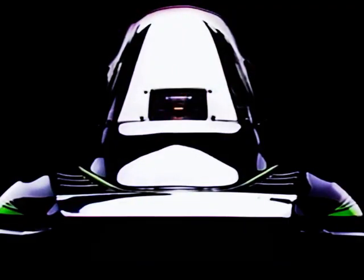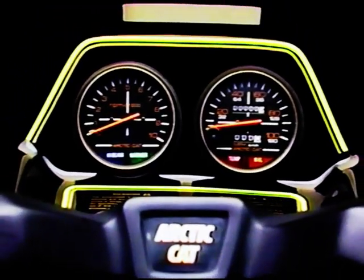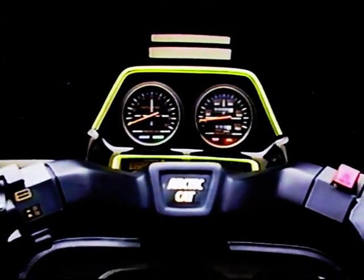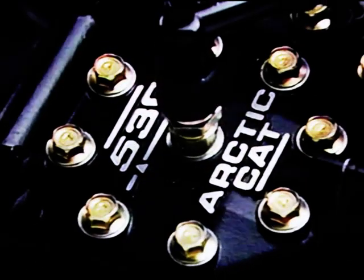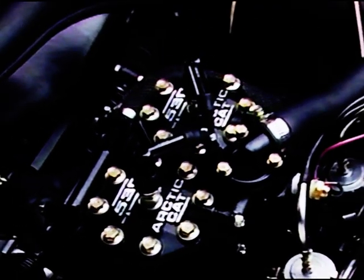Plus, it has a high-mounted headlight and all the important gauges with a handlebar warmer light, low oil warning light, high beam indicator, and temperature warning light. But most important of all is El Tigre EXT's incredible high-torque 530cc engine. It makes this cat take off like a rocket.